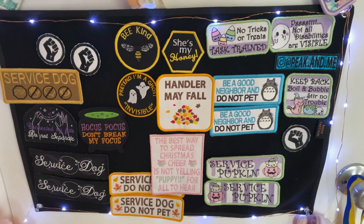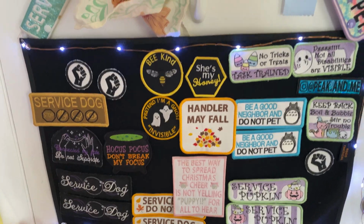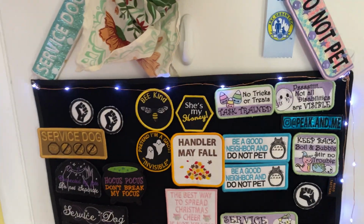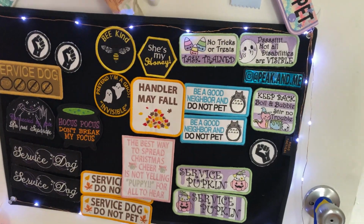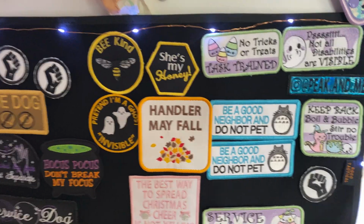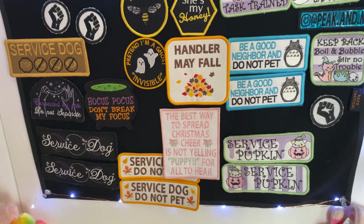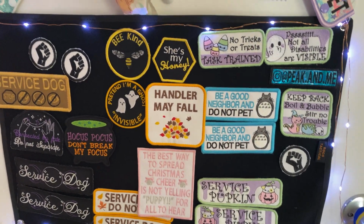Okay, one of the first things I actually want to show you guys before we dive into the gear itself is a lot of our patches and things like that are over here, like our leash wraps and bandanas. And these are just kind of smaller, and I won't put the names directly under, but I will say them for whoever made what. We have a good amount of patches, and as you can see, a lot of them are themed around pastels, Studio Ghibli, or just being cute.